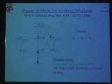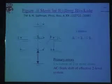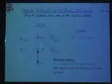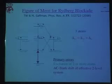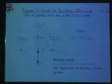Now, a very important feature of this is that if you have errors, potential errors, let's say of exciting 3 atoms, the blockade is effectively protecting you against those kinds of problems.